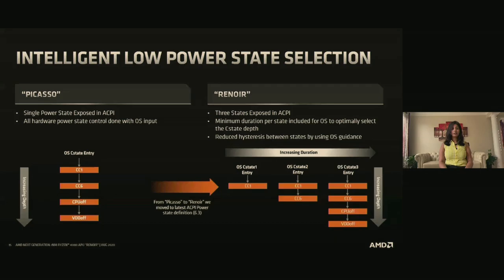Now, let us dive into the power improvements. In Renoir, we have three power states in ACPI exposed to the OS. Each of these states can be classified by its depth and transition latency. Deeper states signify lower power, but also signify an increase in entry and exit latency to and from that state because there is more context to be saved and restored.